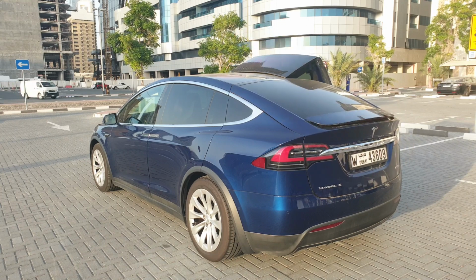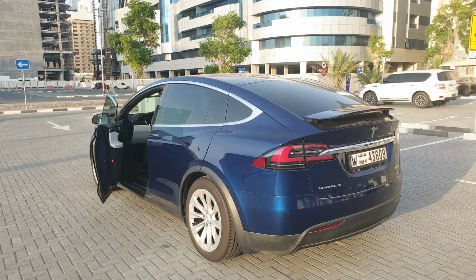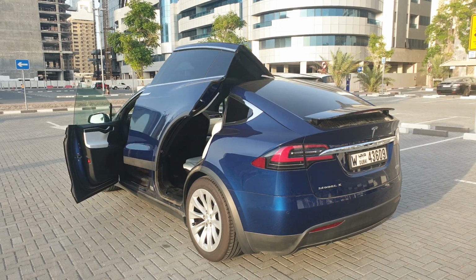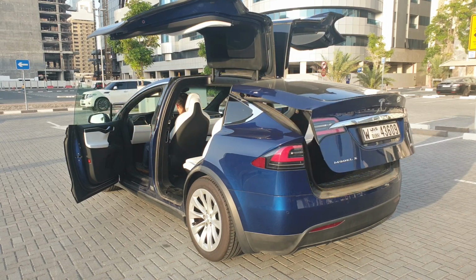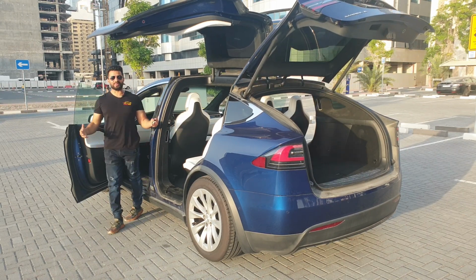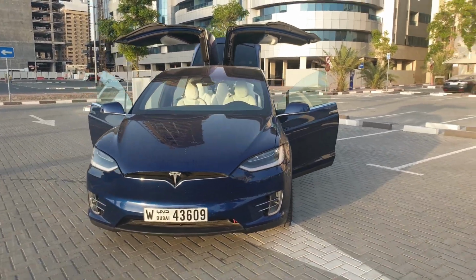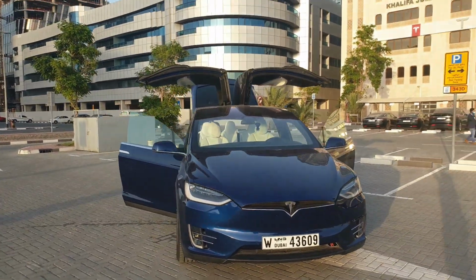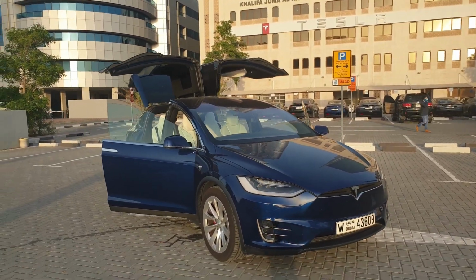Amazing, guys. You got different options, like 4 to 5 options to only close and open the doors. So how cool is this, man? This is something amazing. This is how the Tesla looks when all the doors are open. How beautiful it looks when all the doors are open, the front doors, the Falcon wing doors, and the tailgate. So this is how it looks.